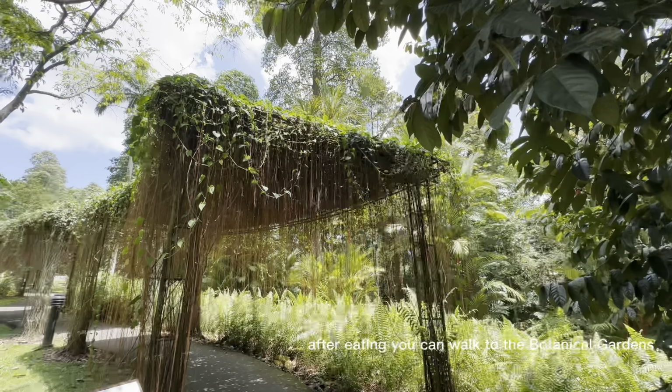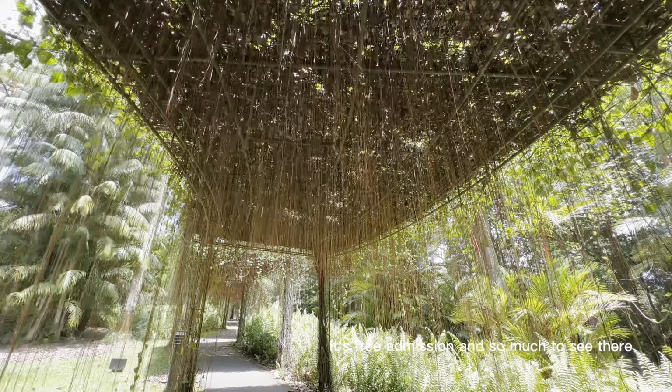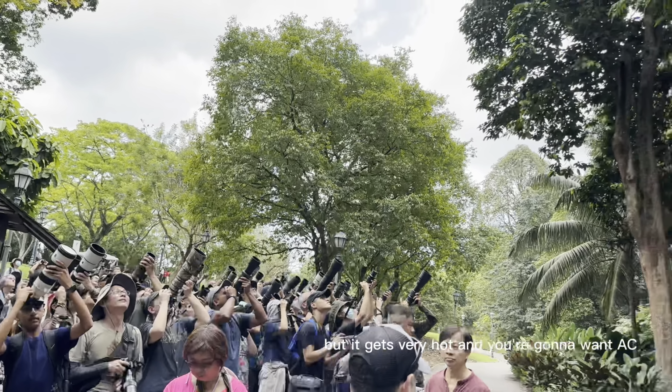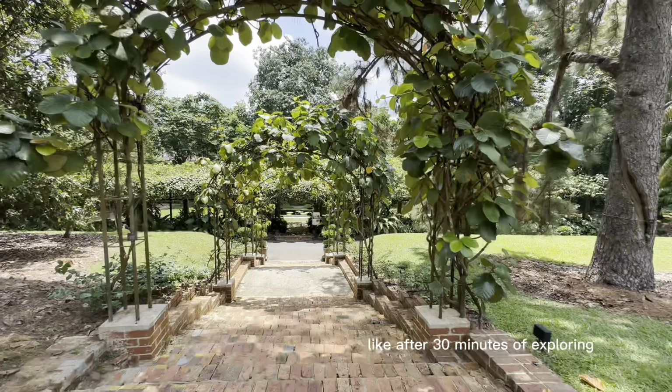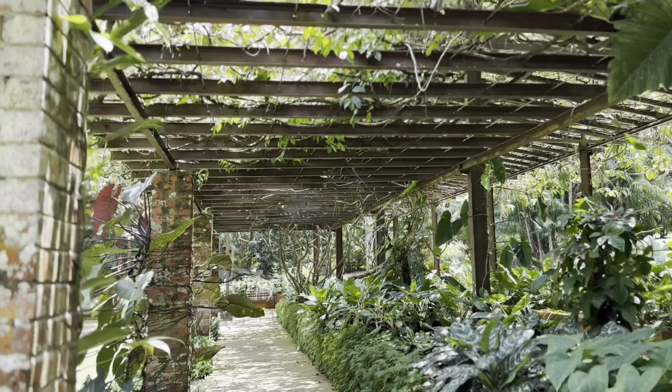After eating, you can walk to the Botanical Gardens. It's free admission and so much to see there, but it gets very hot and you're gonna want AC after 30 minutes of exploring. So bring a portable fan and water.